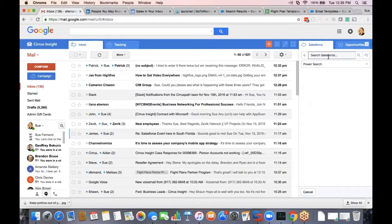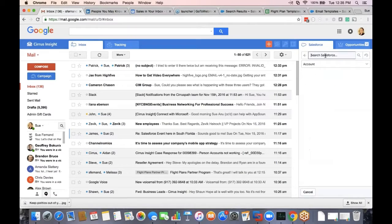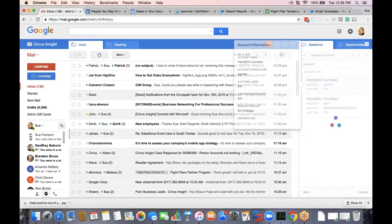You can also completely search Salesforce too. So again, I'm not having to wait for someone to correspond with me to look them up. And you could do a power search, which will search across all of the fields, or I can go in and be specific. So if I'm looking for a specific account, let's say I want to look up Melissa and her account over Hands-on Connect, oops, I think it's all in there as one word. This goes in and searches Salesforce and finds it for me. So I can go in and access that.